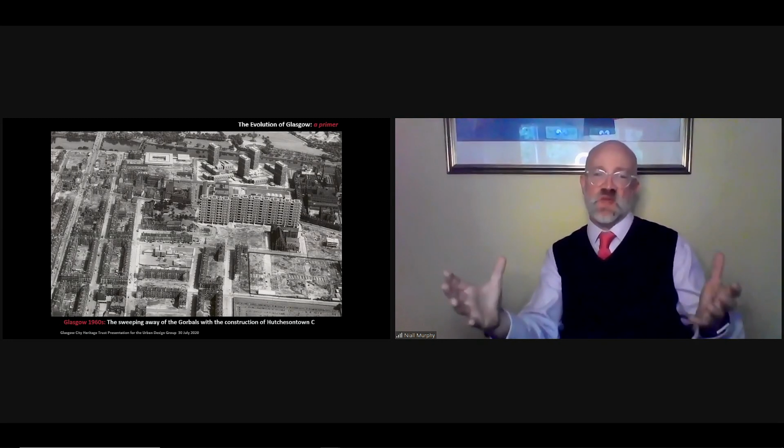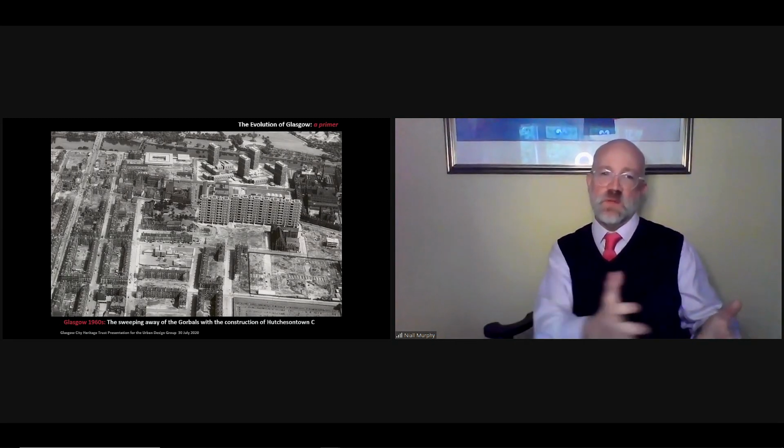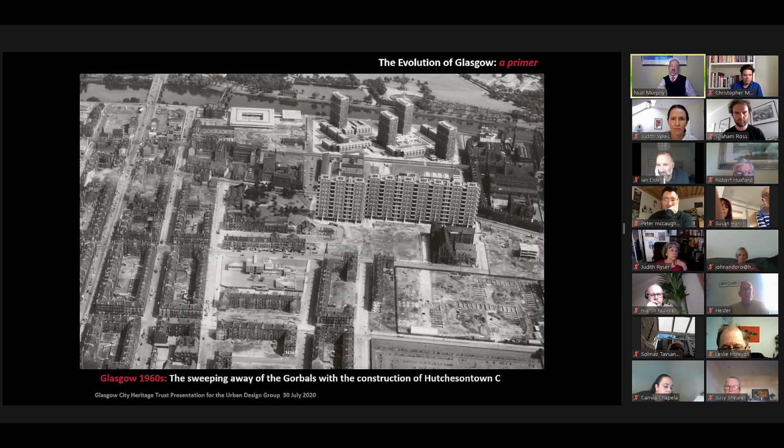What's interesting as well is you see modernity sweeping over the city. This is a view of the Gorbals and Hutchesontown, and the grids of tenements, which were really well laid out and well built but didn't have the facilities, no inside toilets, things like that, were swept away. Modernity in these new housing estates, so that's Basil Spence's Queen Elizabeth Square, which you can see in the foreground there, was gradually being imposed on what was formerly a grid.